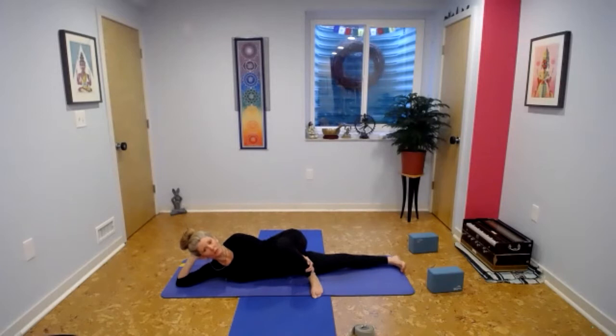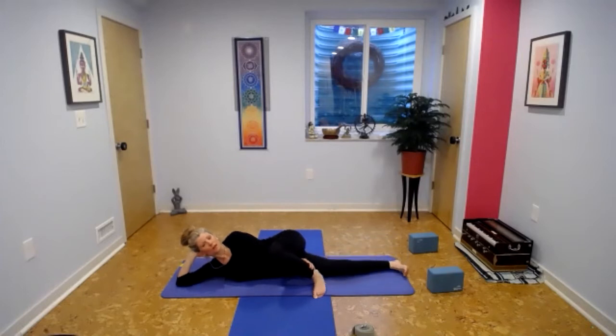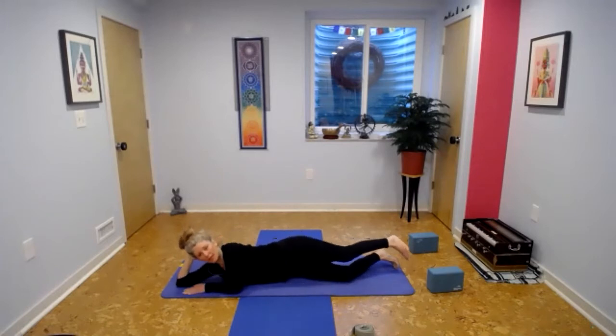And we're going to be carefully lifting the bottom leg up and releasing down. An inhale, lift. Maybe you can hold and release. And lift, hold, and release. Keeping your breath moving at your own pace. Good, maybe we'll take one more. And then let's go ahead and swing around to your tabletop pose.